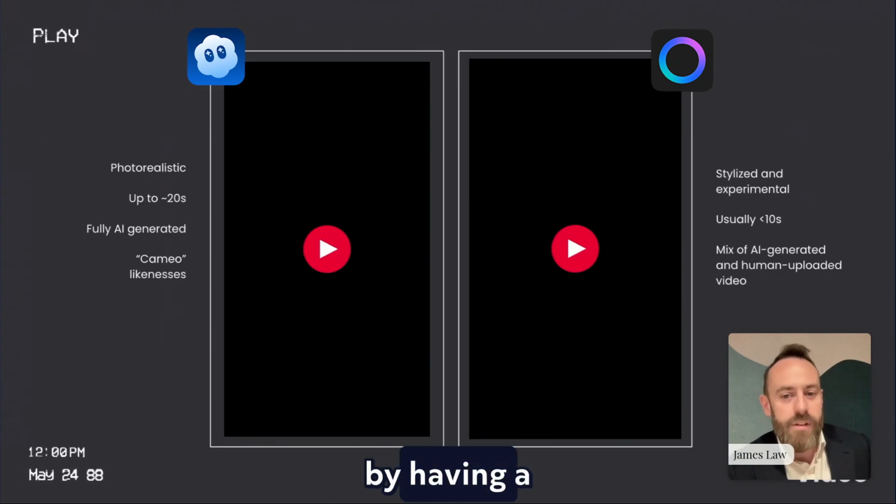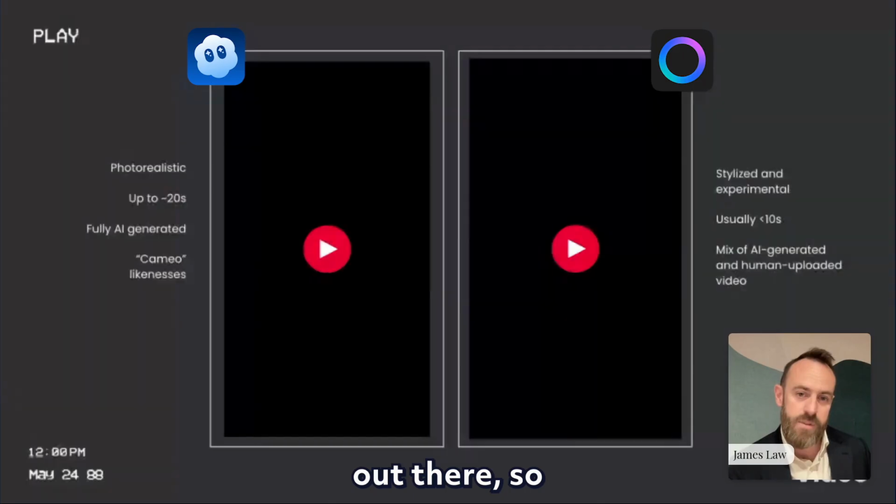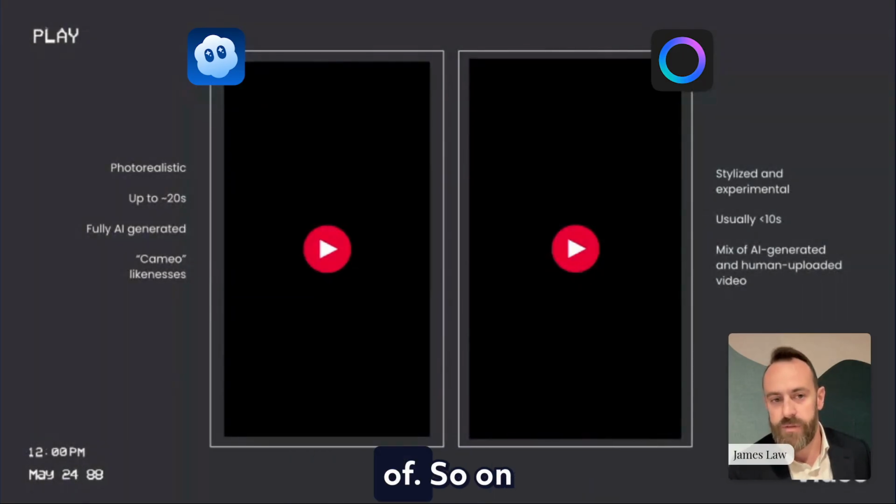So let's start by having a look at some of the AI generative tools that are out there, so you can get a sense of what they're capable of.